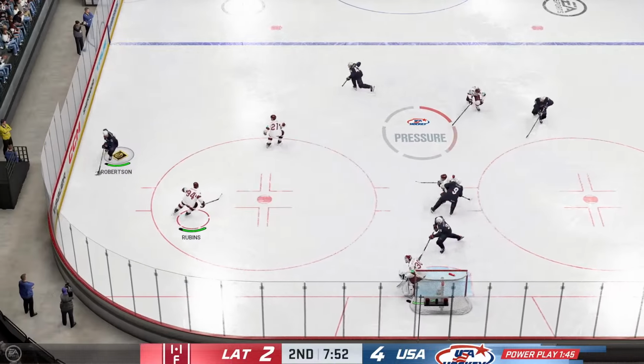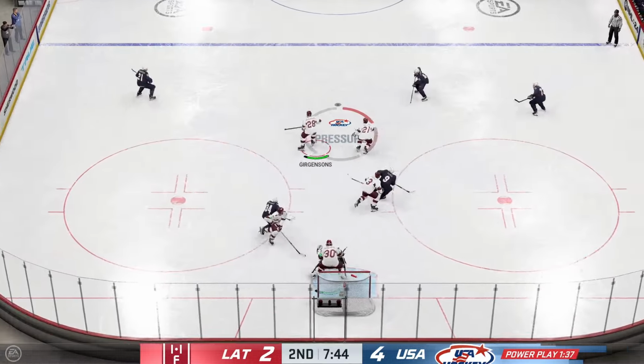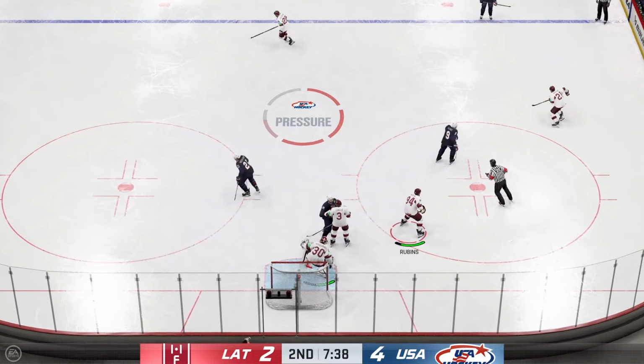Hammers one at the net. Here's a short pass to Hughes. Now a quick pass to Robertson. Here we go. They've really ratcheted up the intensity here now in the O-zone.